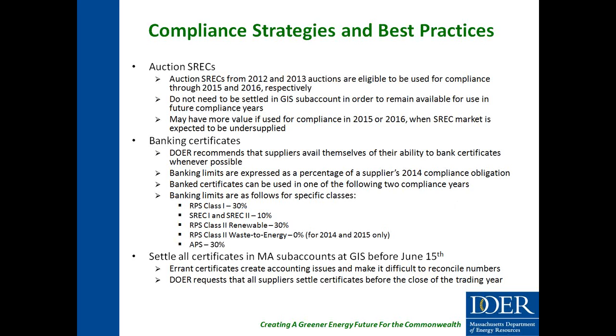So just going through some strategies and best practices, these are common things that we see issues with. One is a somewhat new concept to the market. People have been asking a lot of questions about how auction SRECs work, particularly SRECs that exist in the market that were auctioned off in 2012 or 2013. Just to be clear, auction SRECs from 2012 or 2013 are eligible to be used for compliance through 2015 and 2016, respectively.